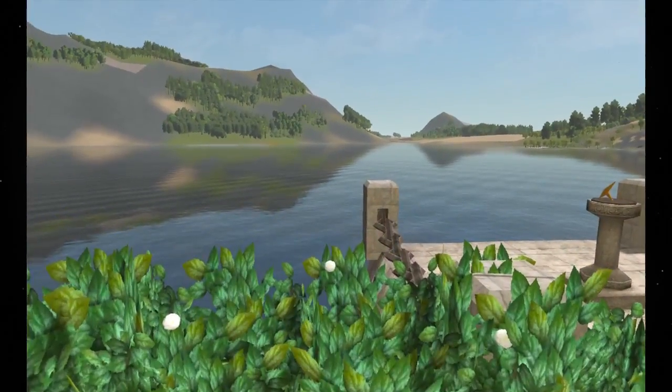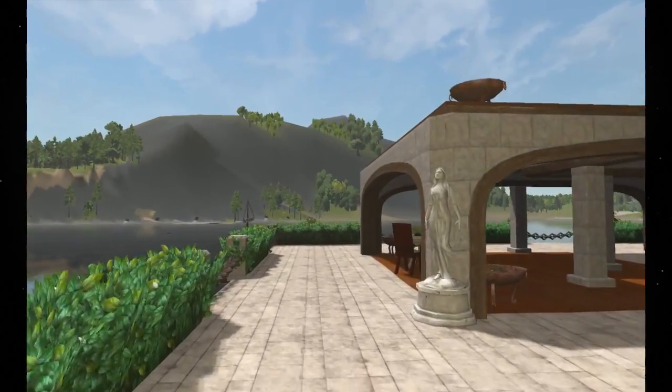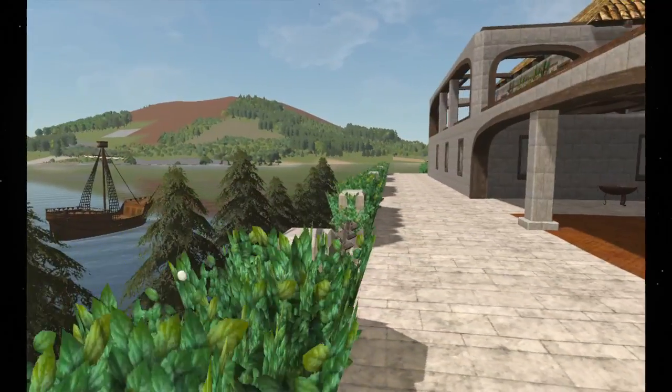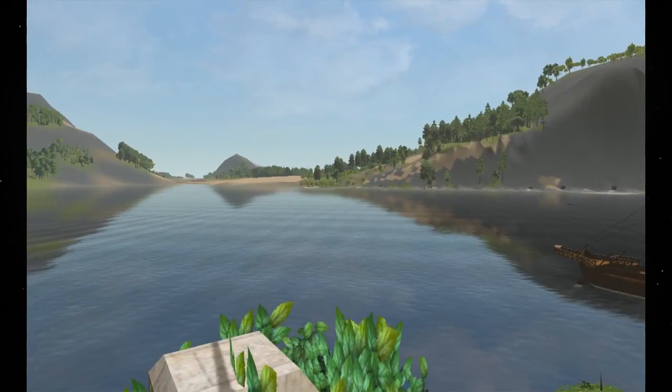If you do have the opportunity to find yourself an island in the middle of a bay or in the sea, definitely recommend you build something there.